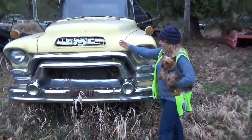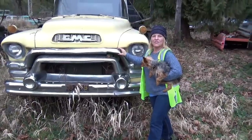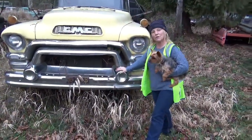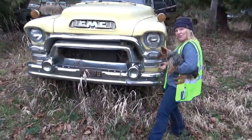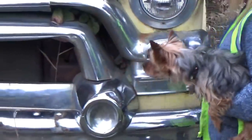GMC big truck, and this is a chrome grille, and this is 3 inches wider on this truck than it would have been on a regular truck. The bullets are bigger as well, and it's got optional splash guards that go with it. Yeah, those kind of tie the whole chrome together, don't they? Kind of ties the whole thing together.